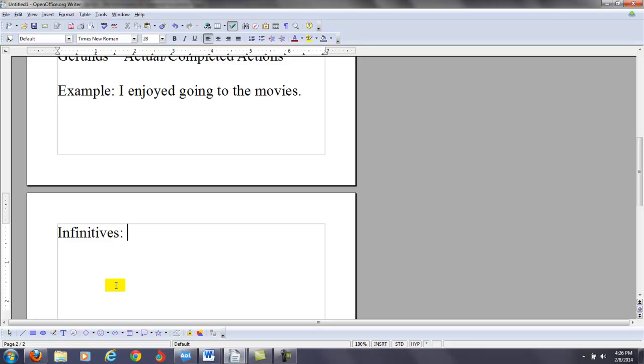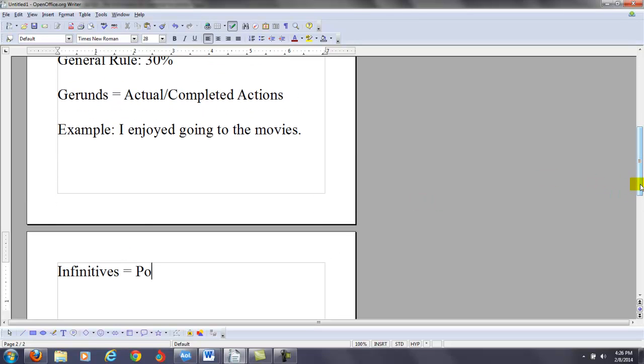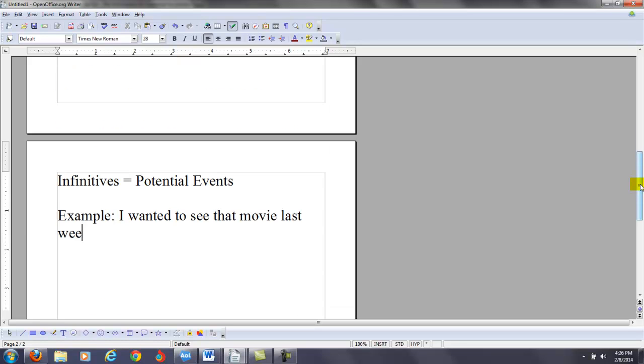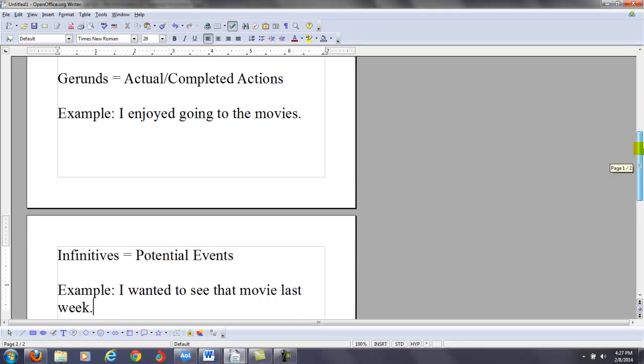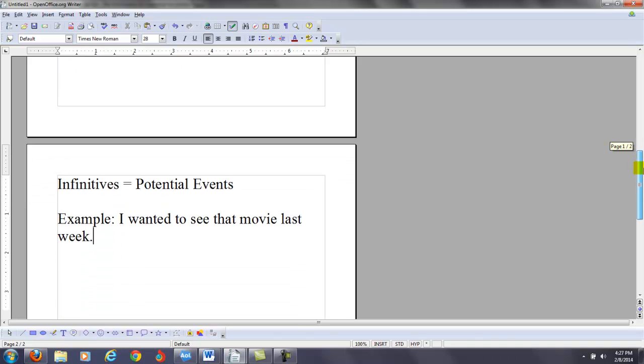Now, the next one is infinitives. Sometimes they discuss what's called potential events. So again, if a student is not exactly sure whether to use a gerund or an infinitive, how about this? In this case, I wanted to see that movie last week. In this case, we're actually talking about something which did not happen. You kind of see that?